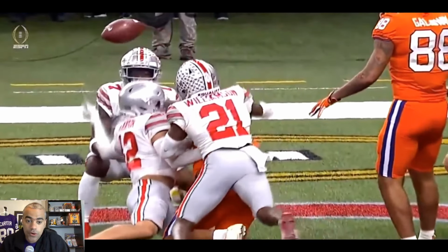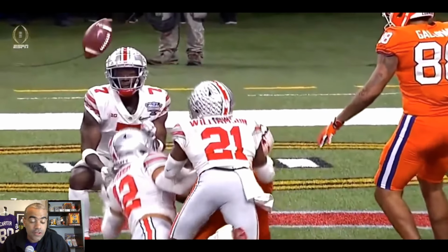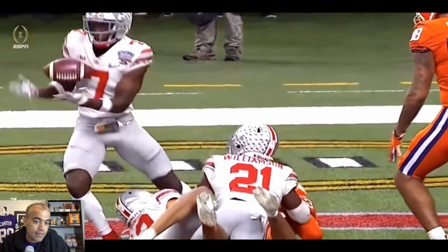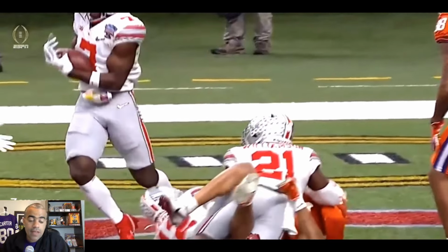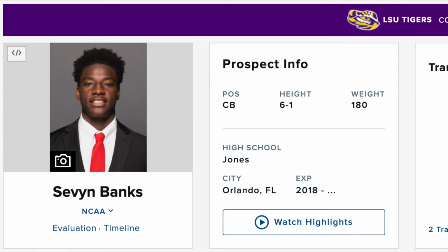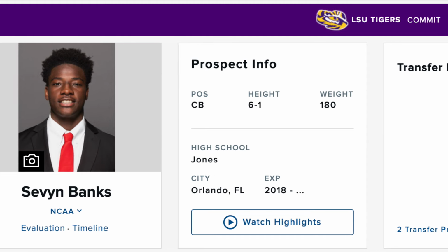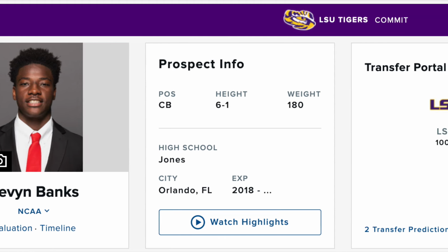So for me, it is totally unequivocally worth the risk of trying to see if this guy is the next great corner. And look, Banks knows his injury history. He knows that he has got to put some good film out there for him to get drafted and eventually go get paid. So he is going to be motivated as ever to make an immediate impact for LSU right now.